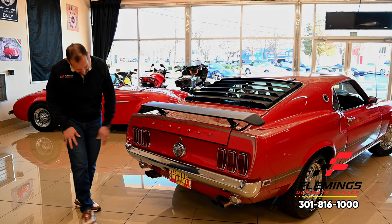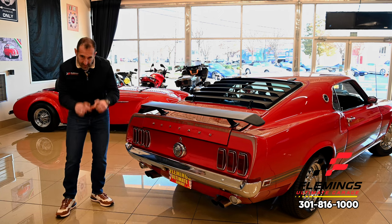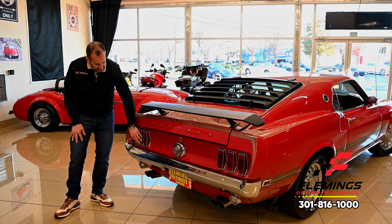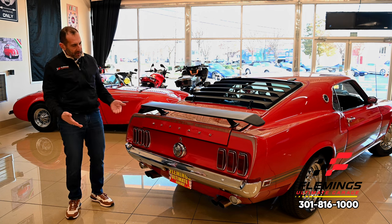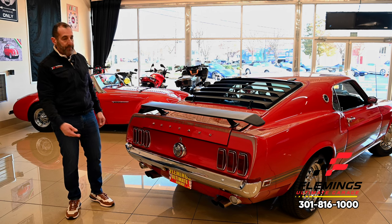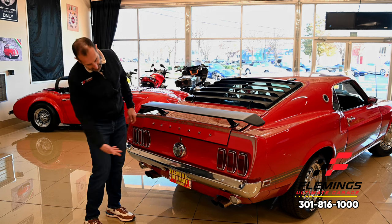Great exhaust tips. The reverse lights are another touch, right? A lot of times you'll see reverse lights in here, and this is very plain. This is a nice touch that adds just another level of detail. Undercarriage is all detailed. We can't show you that on the video, otherwise we'd be laying on the floor.